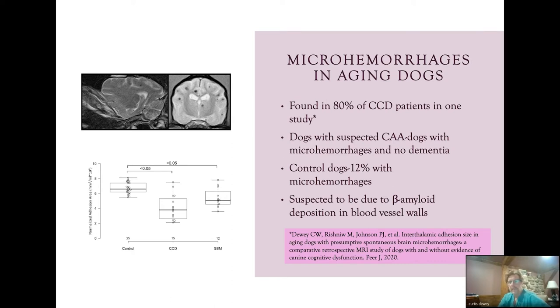Microhemorrhages in aging dogs, same sort of thing. We looked at this and found that 80% of dogs with canine cognitive dysfunction have microhemorrhages. There's another category of disease that we think is similar to human cerebral amyloid angiopathy, where they have the hemorrhages without obvious dementia. And of course, we looked at control dogs too, and about 12% of them had some microhemorrhages. And this is thought to be due to beta amyloid deposition in blood vessel walls. It causes them to be friable and they'll rupture.